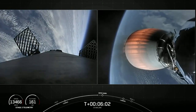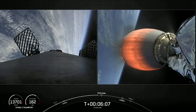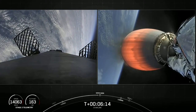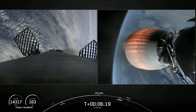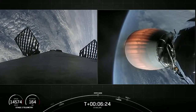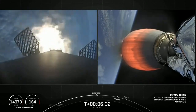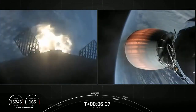And we're just about 20 seconds or so away from that entry burn on the first stage. You can see those grid fins are deployed, helping to steer the vehicle. And we do use nitrogen gas burst for attitude control. Stage 1 FTS is safed. Stage 1 entry burn startup. There's that call out and visual of the entry burn on the first stage on your left-hand screen. So it lasts about 20 seconds long.